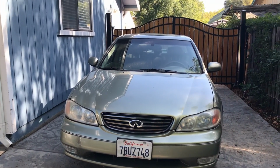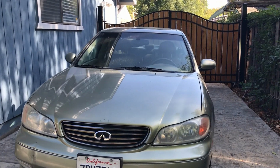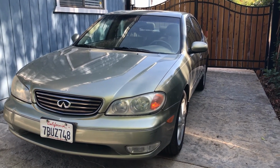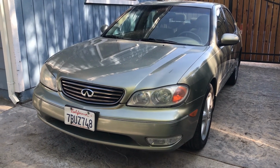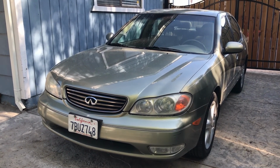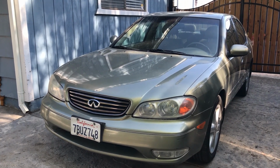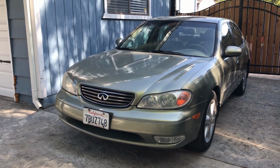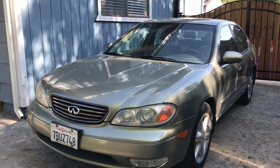Alright, this right here is my 2002 Infiniti I35, and it has 130,000 miles and is super clean. And I was able to negotiate this down to $1,500. It does have some issues with the suspension. I believe the ABS sensor or the speed sensor, something going on down there that needs to be fixed. So I'm going to put my code reader on there and see what kind of codes I have or not.